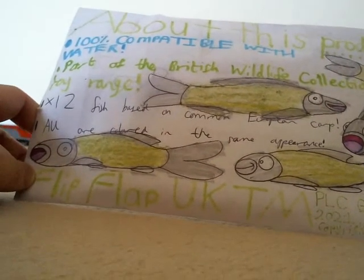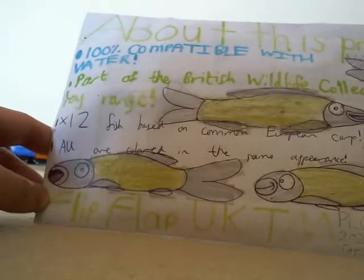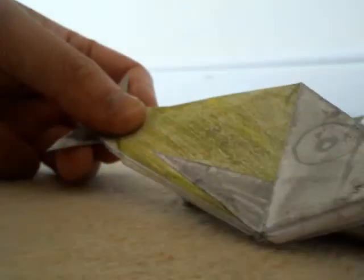Which, in a sense, will be all about carp! Magikarp! Well, they're not really Magikarps. It's a semi-realistic common European carp shoal 12-pack, £14.95. Well, there you go. There's different styles of carps here. Literally the same species of fish in different art styles. All are coloured in the same appearance. I believe that's what common carp look like, by the way.